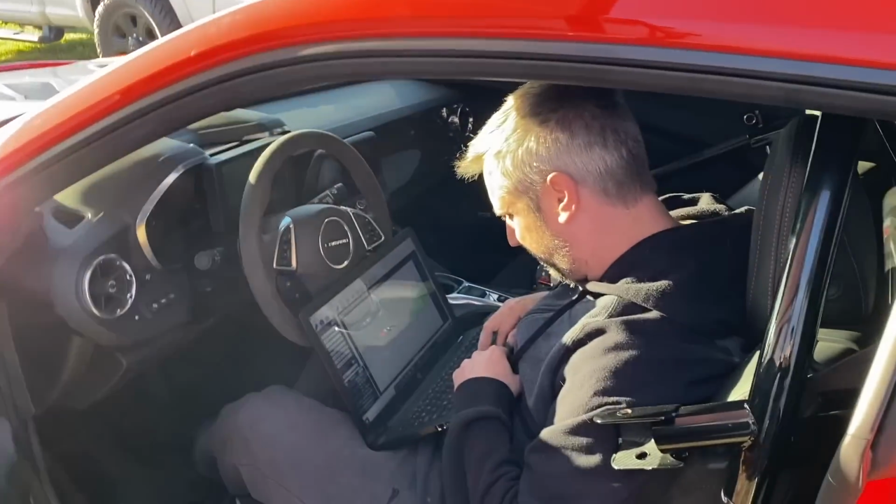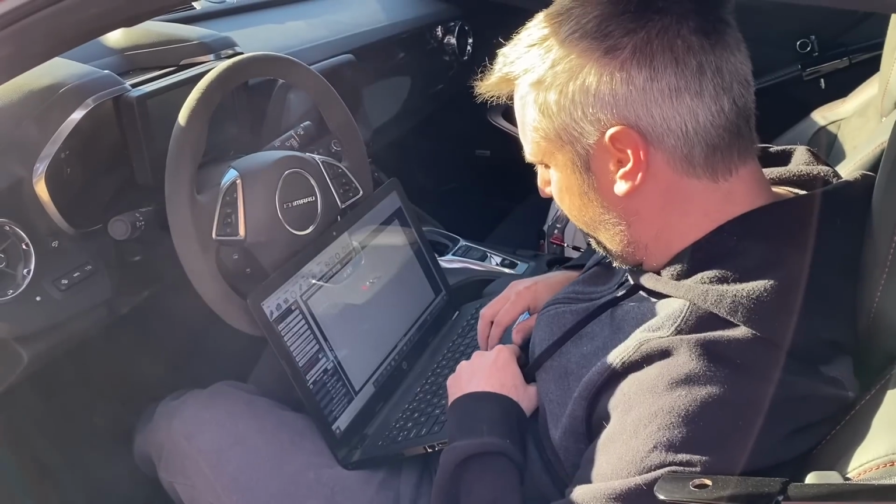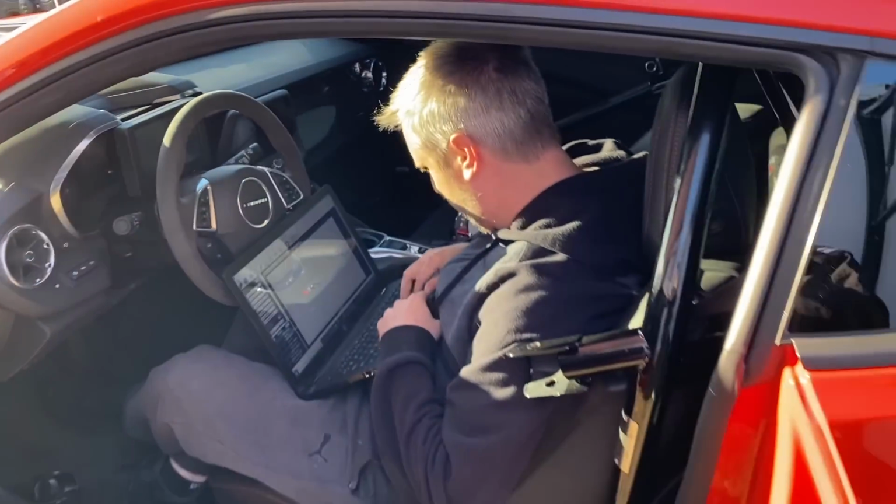Justin, what was that pass boost wise? What did you have on that pass? Like 20. 20 pounds and then ramped in pretty slow? Like 3 seconds. Okay, yeah.